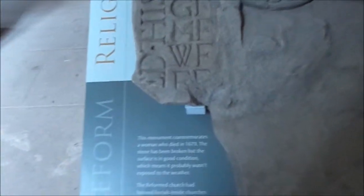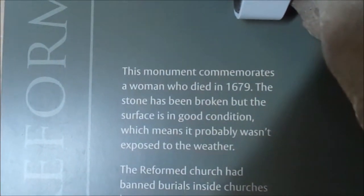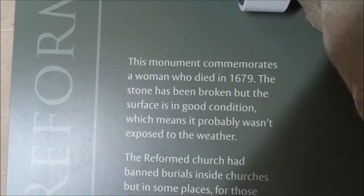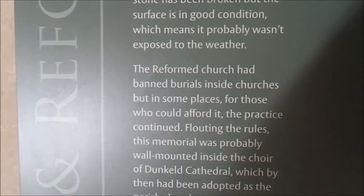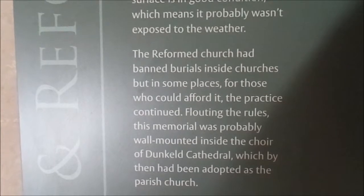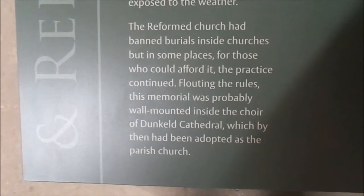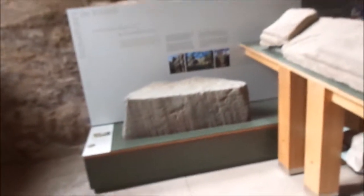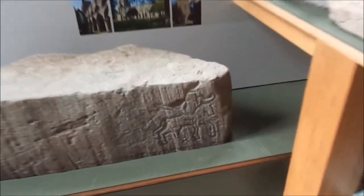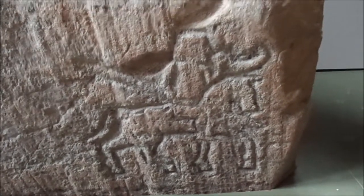This monument commemorates a woman who died in 1679. The stone has been broken, but the surface is in good condition. The Reformed Church banned burials inside churches, but in some places, for those who could afford it, the practice continued. So this is some of the original. Look, on that stone there, we've got someone on a horse.